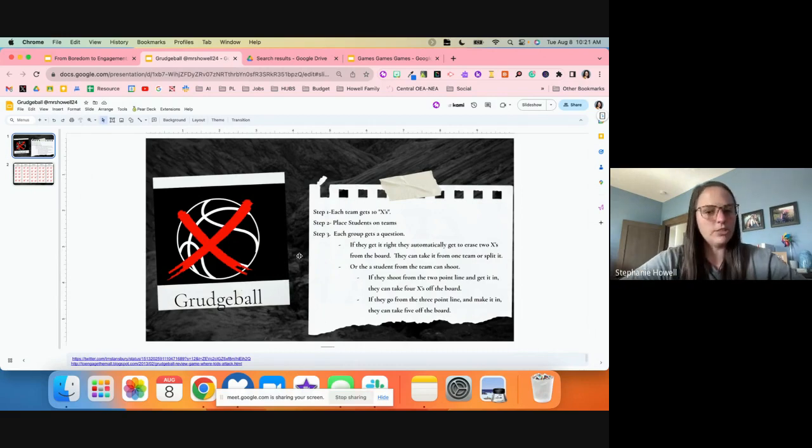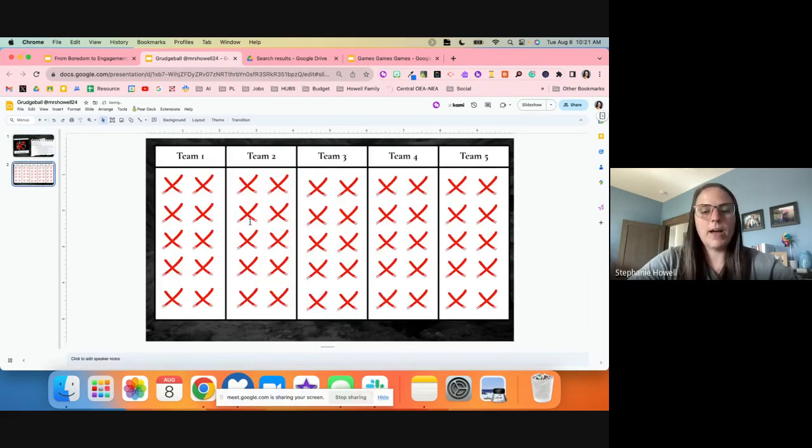Each group will get a question. If they get it right, they automatically get to erase 2 X's from the board. They can take it from one team or they can split their score. So for example, if I get it right, I could take from team 1 or team 3, or I could take 1 from both team 2 and team 3. Okay, so they're trying to get rid of as many X's as they can, and they're trying to keep their X's up on the board.